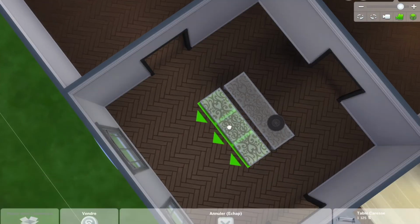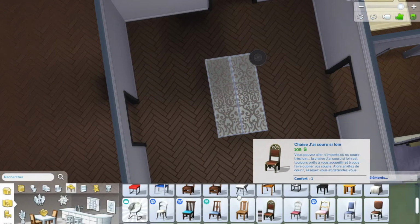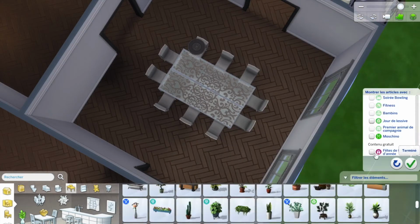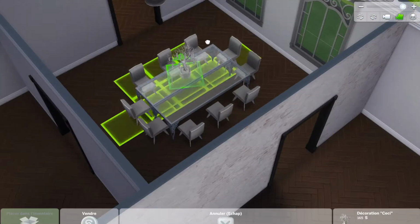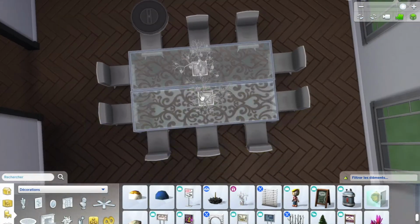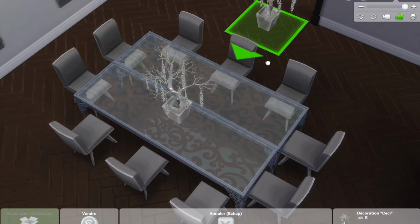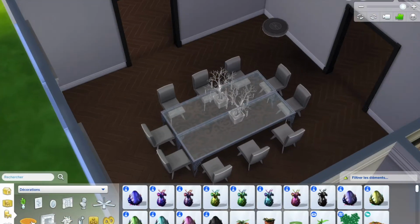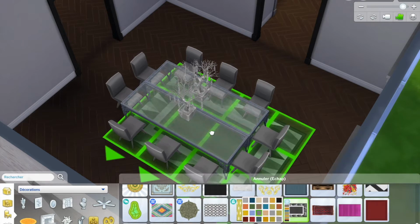So this is the dining room. At first, I wish there was a square glass table in The Sims, because it would have been perfect for this house. But there are only rectangular tables, so I tried to put two together to make it look like what I had in mind. So yeah, here it is.